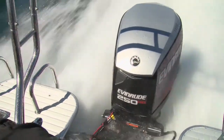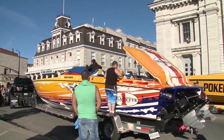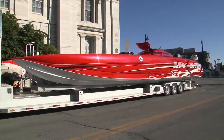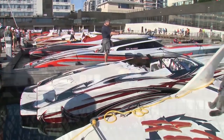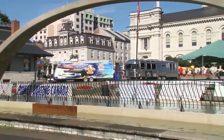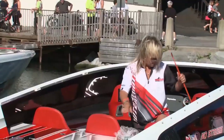The Thousand Islands Poker Run is a full senses spectacle that takes over downtown Kingston. People from all over bring their impressive boats for the day, while hundreds more pack the docks just to get an up-close look. The event is held in support of prostate cancer, so it's good to know it's all for a great cause.